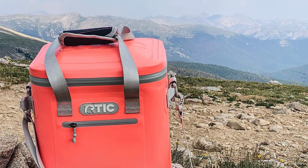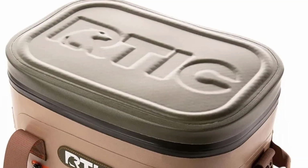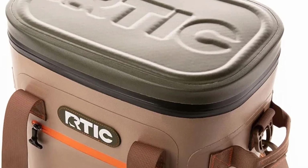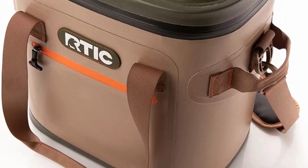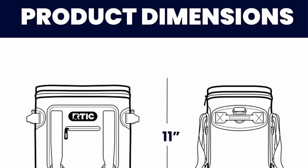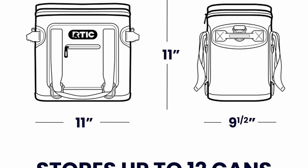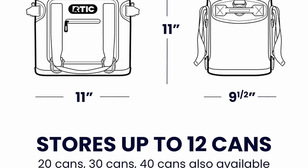As with all soft coolers, you shouldn't leave the RTIC Soft Pack Cooler out in the sun or resting on very hot surfaces like the back of a pickup truck or on top of a picnic table for a long time. Although the exterior of the cooler is made of a durable, thickly coated nylon, waterproof and tough, the sun and heat will degrade the material and slowly wear it out.